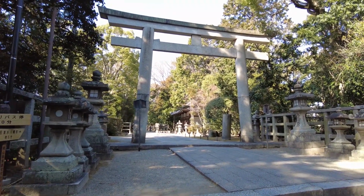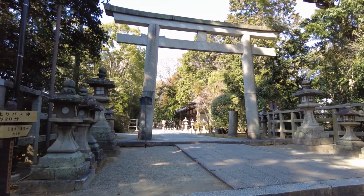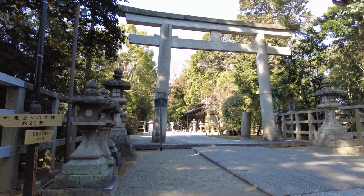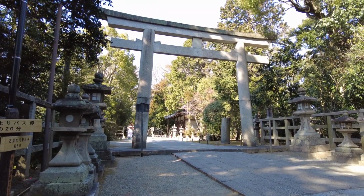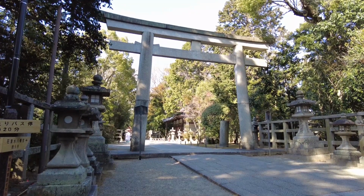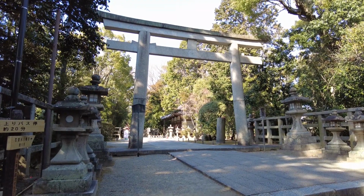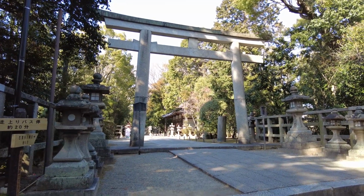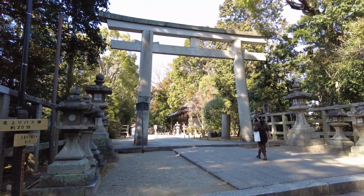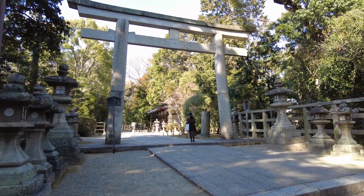From 1871 to 1946, this was called a Kanpei Taisha, which is a ranking of the shrines that are supported by the government, and that would be the highest ranking possible to receive from the government. Many emperors have come here to visit as well. Going back to the year 979, Emperor Enyu and other emperors after him came, and also Emperor Murakami came here.